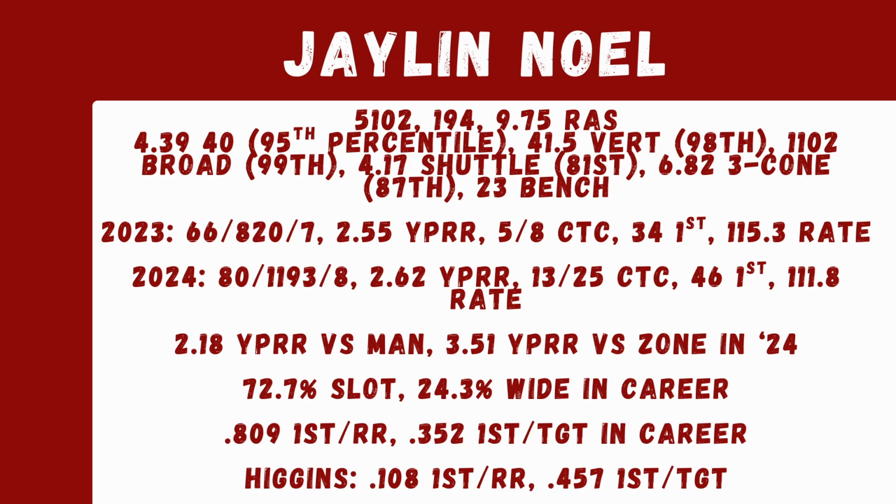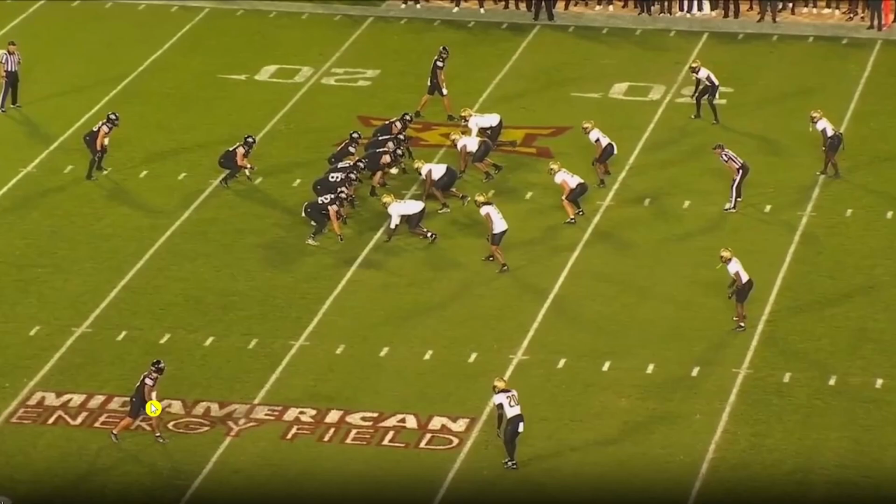Yes, he has played the majority of his snaps in the slot when at Iowa State. And yes, maybe the production in terms of first downs per route run and first downs per target aren't quite at the level of his teammate, but I do think you see a very dynamic player, and we're going to illustrate that here on film. All right, guys, here we go into the film. I'm taking a look at Jaylin Noel.